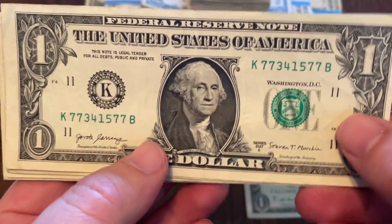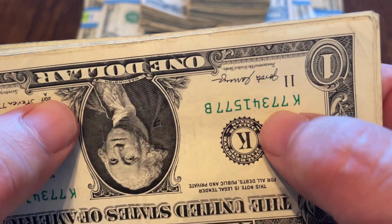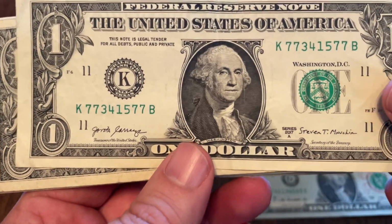This one, I'm a child, I know. 7734, that's right. This is a note from hell. I am always amused whenever I find a note from hell, especially when I find a note from hell in Vegas. How appropriate.